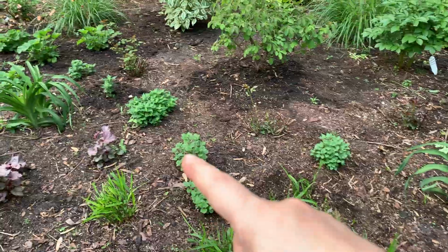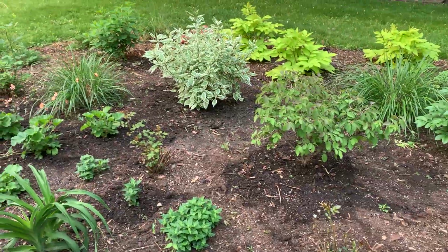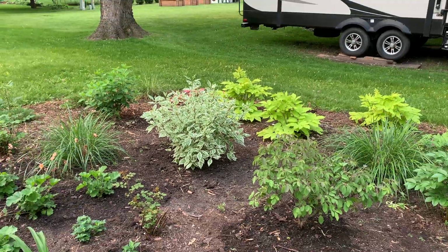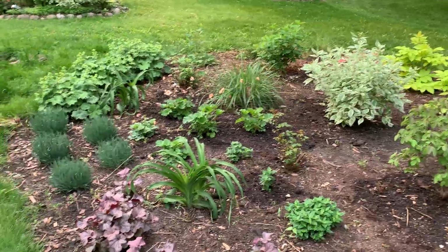I did move some Calamintha and bee balm. I did do an Ivory Halo red twig dogwood. I found a nursery where the shrubs are so decently priced. Love it.